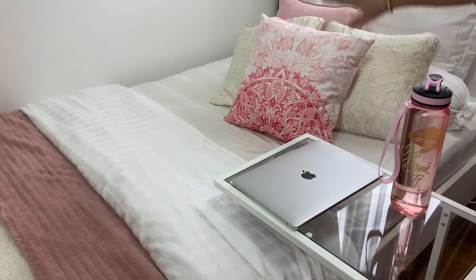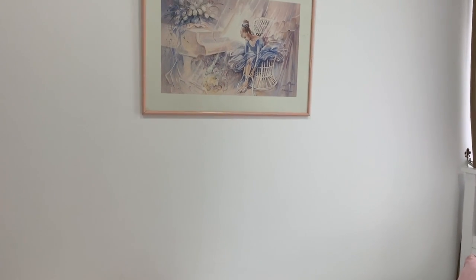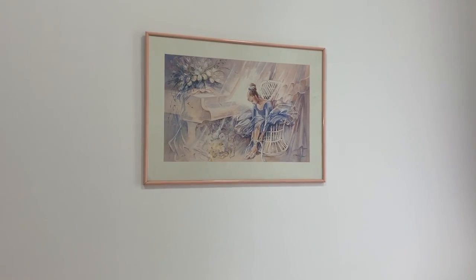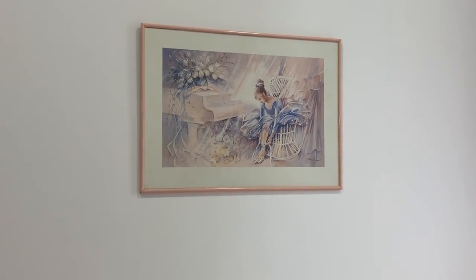Above the bed is this really sweet ballerina print. Her bedroom was pink at 4 and now at 24, it's pink again. And this picture from her childhood is back on the wall.